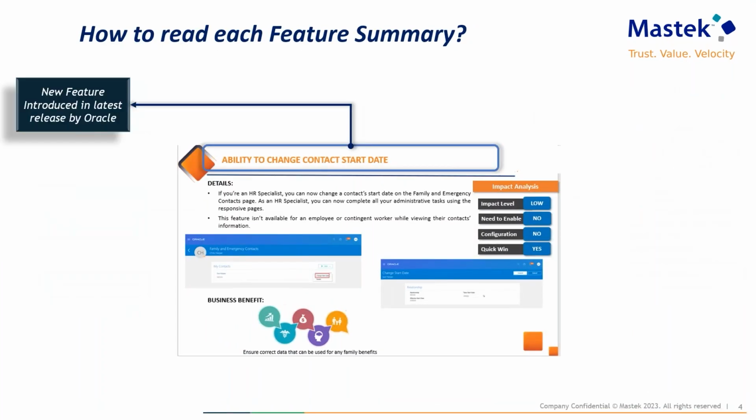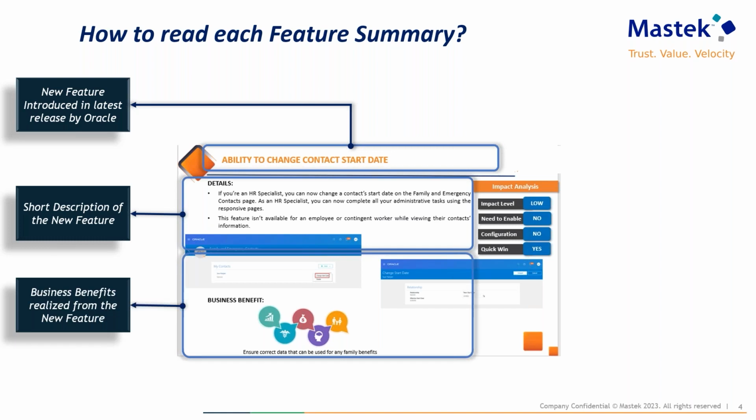So just to give you a glimpse of how we have crafted the structure of this session. The first thing you see is a list of new features coming into 23B, detailing the features, so you get a brief understanding of what the new features are all about. The next one is the business benefits, an important takeaway for you as a decision maker. And next, there are 4 components where we have done in-depth analysis of the features which we're going to present to you today.